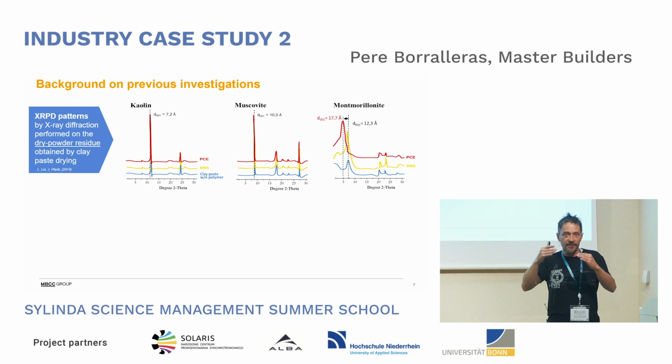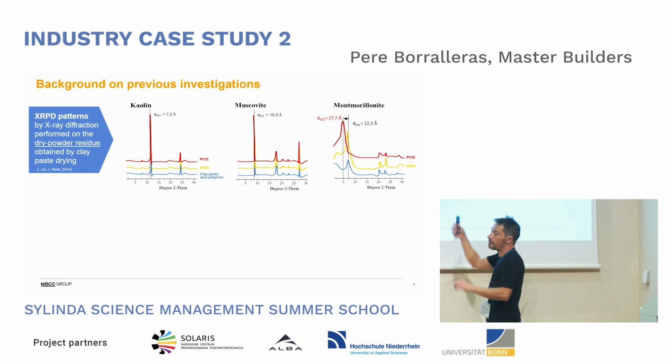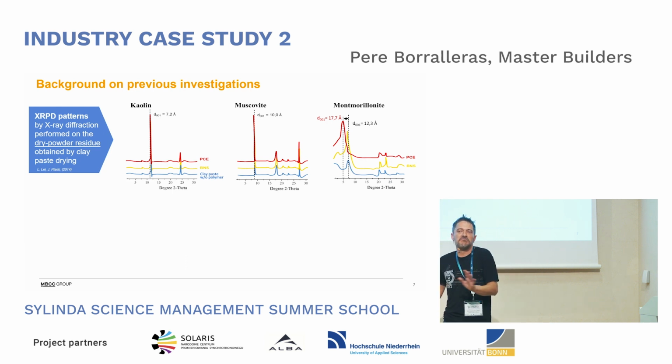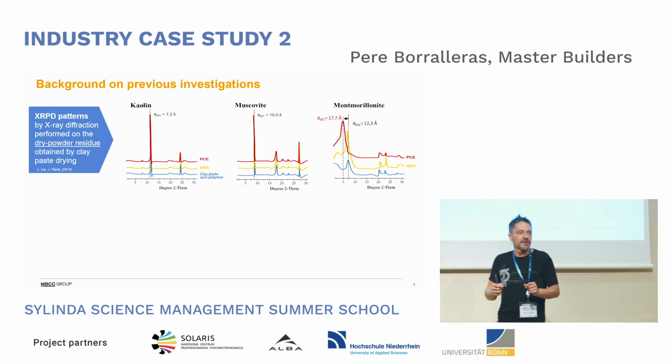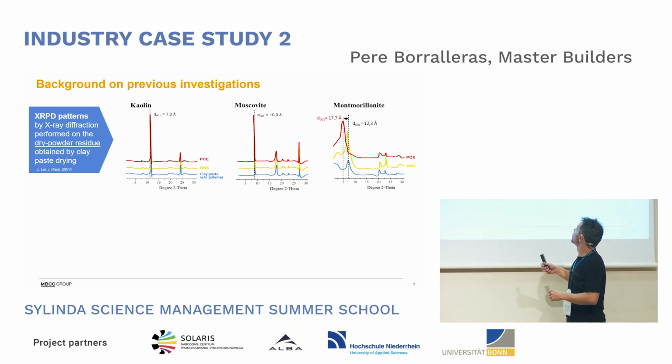You know the structure of these clays, it's a laminar structure, okay, with a space between the two layers, and in the end, it is what is measured. Kaolin, muscovite, these are not swelling clays, and you see when we prepare a paste just with the clay, water, and the admixture, the dispersion, we see no difference when we measure the interlaminar space. Same with micas or muscovite.